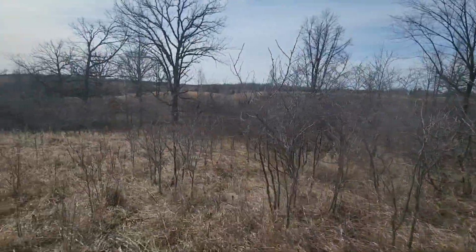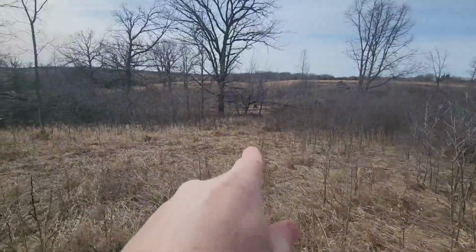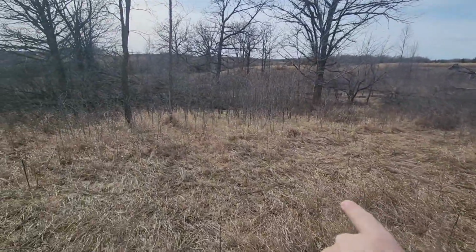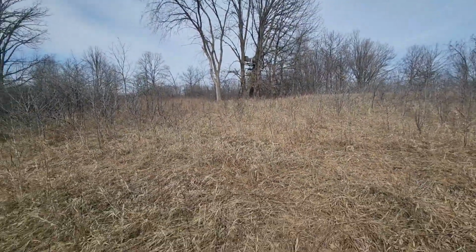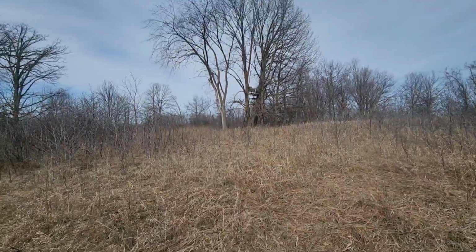He ended up walking down in the bottom, and then the lead buck of the three came right up this little trail I got cut in here. They all walked by right here. So you can see, he ended up standing about right here. That was 30 yards from the stand.